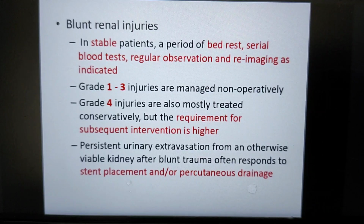persistent urinary extravasation from an otherwise viable kidney after blunt trauma often responds to placement of a stent or percutaneous drainage. In the sense that if there's a grade 4 renal injury and the patient has disruption over the PUJ, then we will have to place a stent, or percutaneous drainage of the urinoma, or you put both together.